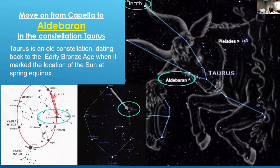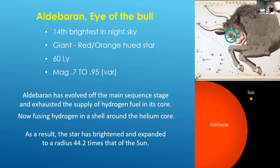So we're going to move on from Capella down to Taurus, to Aldebaran in Taurus. Taurus is a very old constellation dating back to the early Bronze Age, when it marked the location of the sun and the spring equinox. Taurus as a bull is also very old as well. Aldebaran, which is the eye of the bull, 14th brightest star in our sky, a red-orange giant.